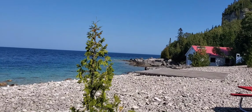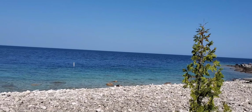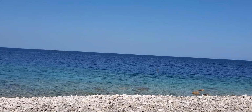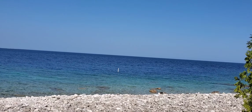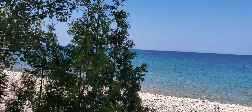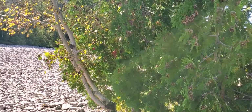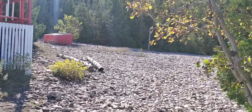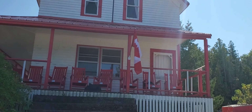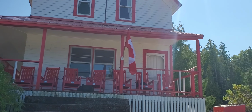So I made it to the other side of Flowerpot Island, and this is how it looks like here. And that's the Georgian Bay area, and we took the boat coming here, and the port is on the other side. I definitely recommend just coming over here and finishing it off. I hope you guys enjoyed it. And this is it. And over here we have the museum area. This is the museum where the lighthouse keeper used to stay with his family.